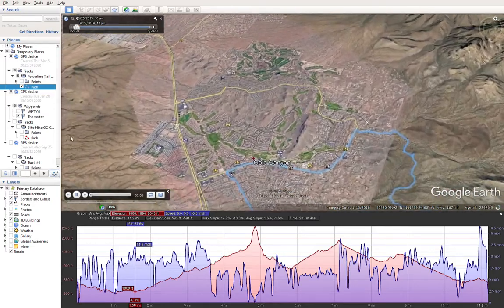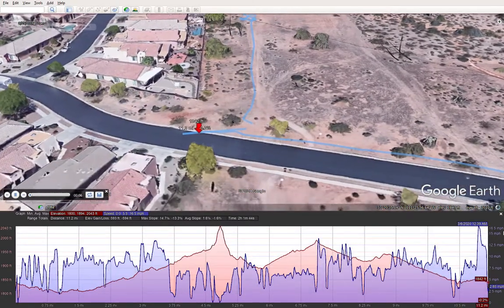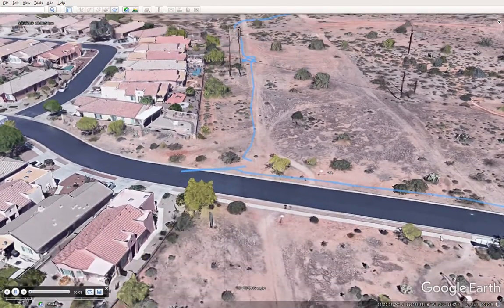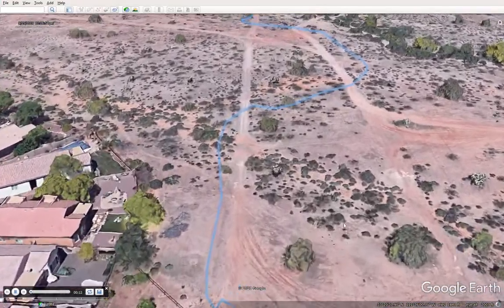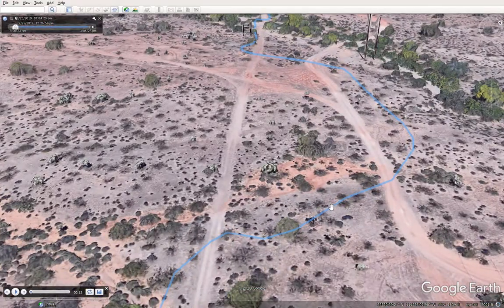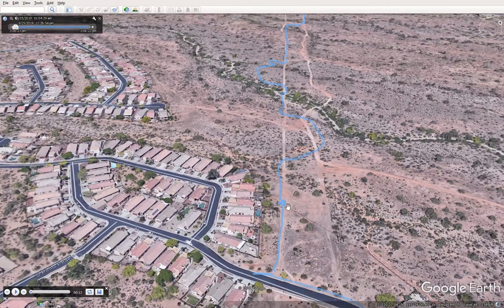Again, it starts from my backyard. Starts right there. This is going up. And let's talk about the gate. That's the gate. As you can see, I was trying to hop over, and putting a bike over there is not trivial. I wish they'd open it up.